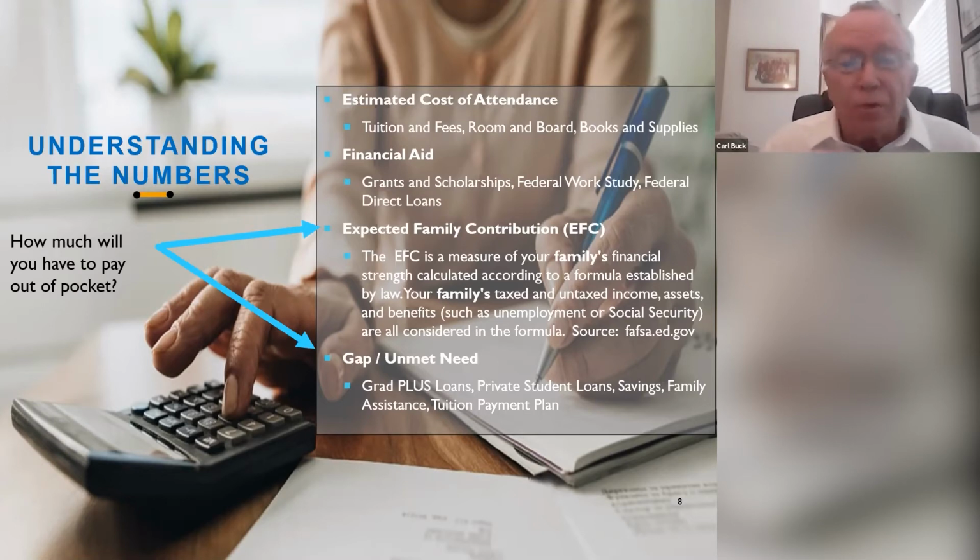And then you have federal direct loans, which I'll talk about in a little bit, but please be aware that direct loans, their interest rates will be going up. We'll talk about that a little later on. And then the infamous expected family contribution, or known as the EFC.